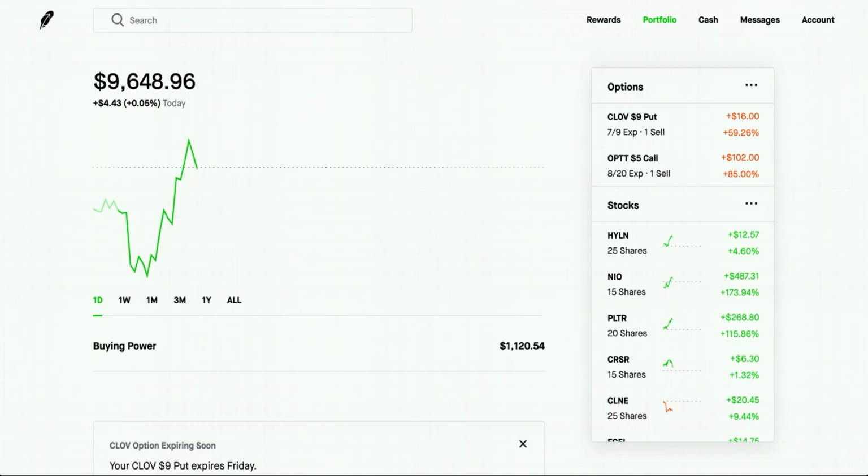So first off, where a lot of my portfolio is, is in my Robinhood account, and this is actually my play portfolio, as I like to call it. I like to mess around on this account. I try some options, some short-term trades, and things like that. So that's what this Robinhood account is for.